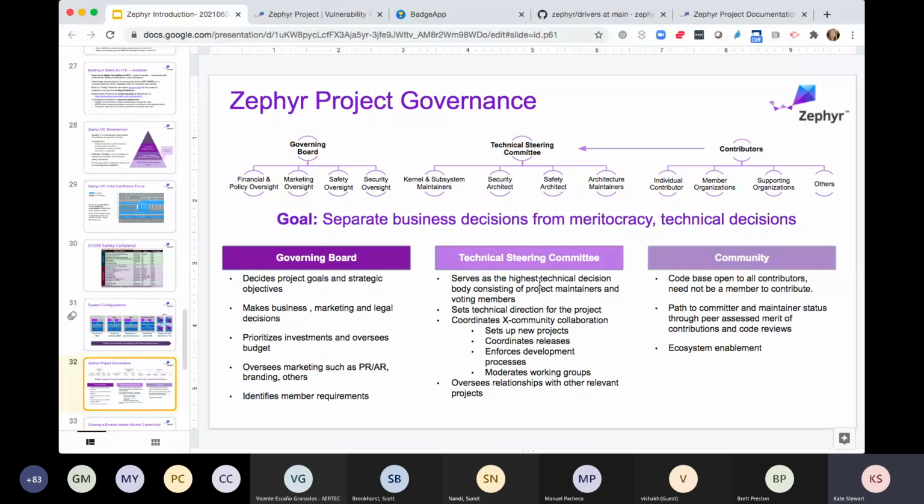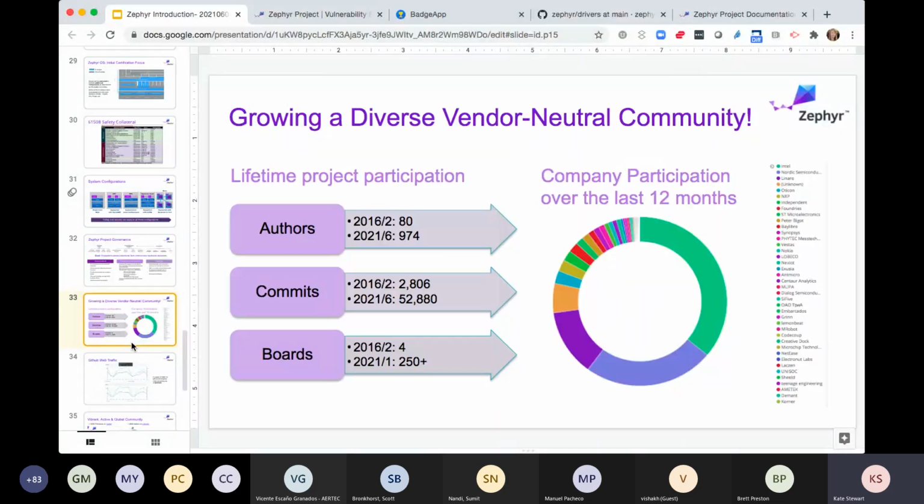Now, the chair of the TSC sits on the governing board, and the governing board is, as I said, responsible for the financial decisions. And they set the overall objectives, like we're going after 61508 as opposed to some other safety standard. That's a governing board decision. And they also oversee what we're doing in terms of marketing, and then the safety committee and the security committees are reporting into the governing board, but their architects have voting rights on the technical steering committee. So we're trying to keep things synced a bit, but making sure that we do have this type of governance, that people feel that they can contribute where they want effectively. And this has resulted in a very healthy, vibrant community.